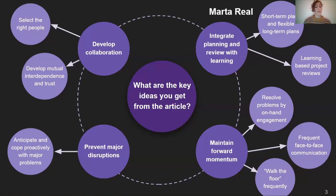The last one is to maintain forward momentum. The manager needs to continuously be resolving problems. Unexpected situations can affect multiple tasks. Therefore, solving them early will keep the main project on track, preventing stalemates. This can be done by hands-on engagement, frequent face-to-face communication, and walking the floor frequently. These 4 roles help to minimize the frequency and the negative impact of the unpredicted situations.